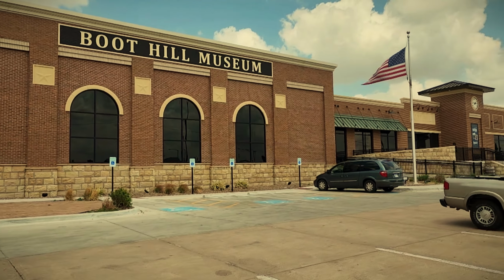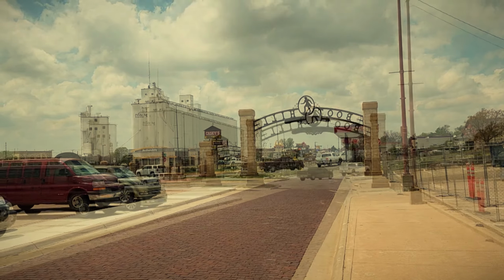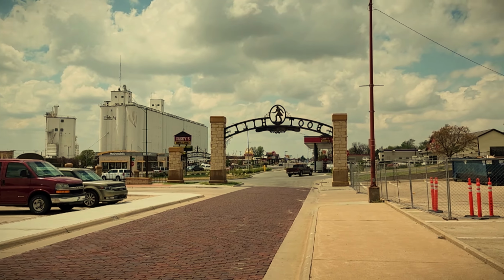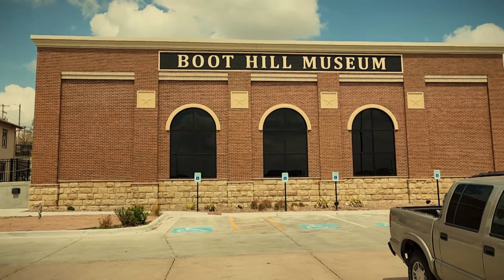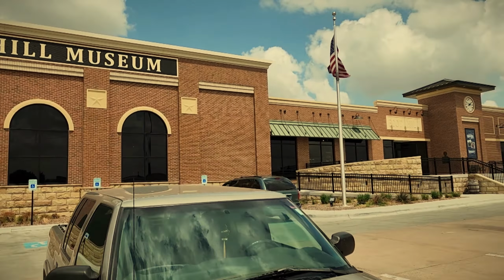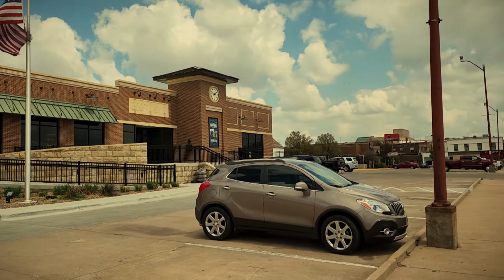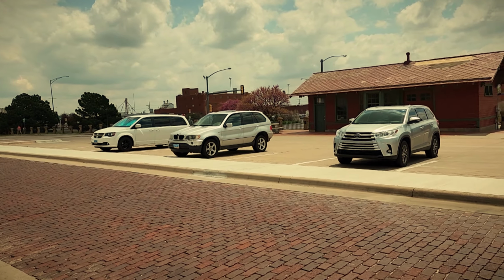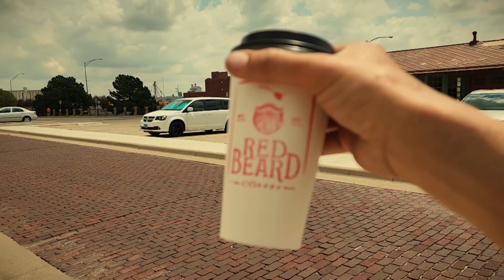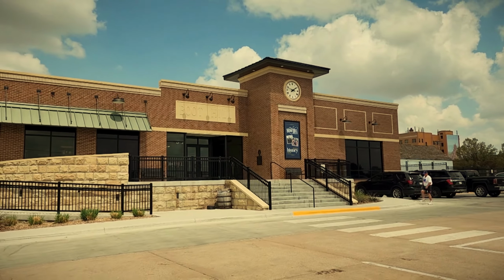The Boot Hill Museum is located right downtown in the center of everything out here. Wyatt Earp, Main Street there. Yes, Wyatt Earp called this place home for a bit. Here's the X5. I'm gonna enjoy my Redbeard coffee before I head on inside and check this place out.